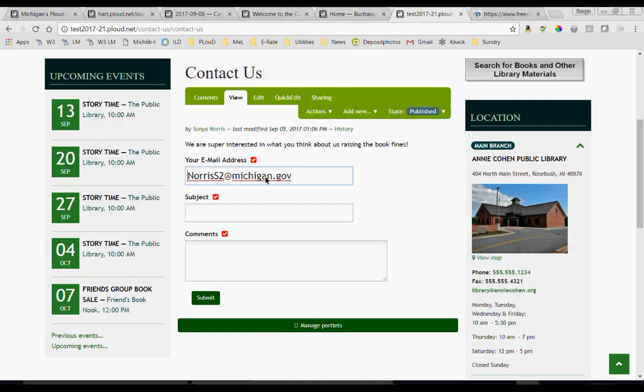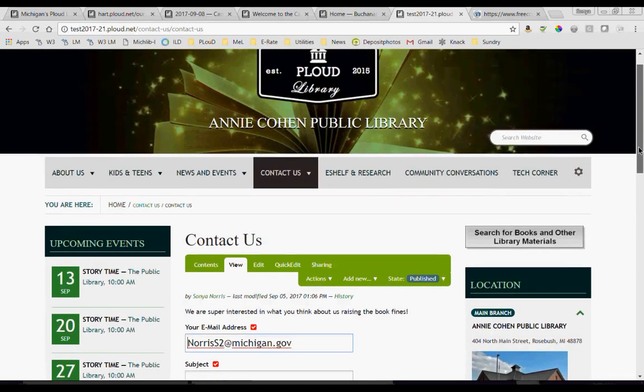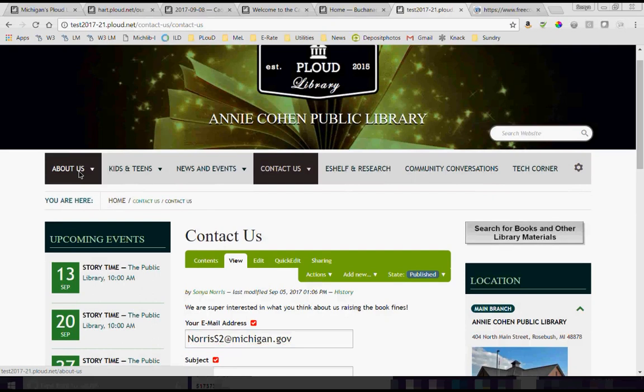And you can then send this form, the results of this form, to as many email addresses as you would like. So if you want to have one that goes to the director, and you want to copy either the assistant director or your circulation clerk, you can do that. If you would like to have a form that goes to all of your board of trustee members, you can do that as well. Forms can also get fancy.